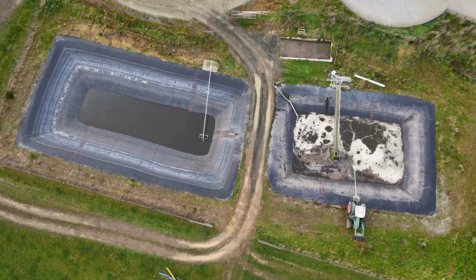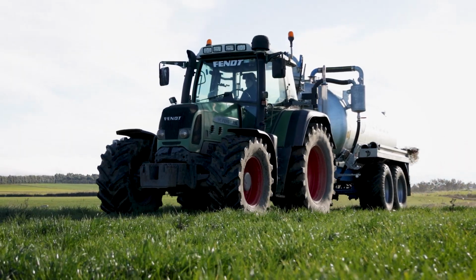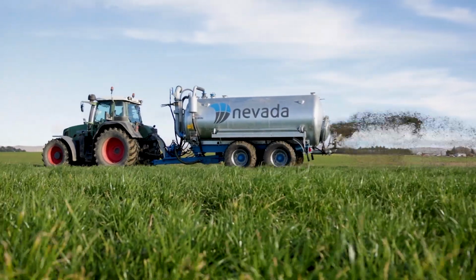So I've just half filled the Nevada 12,800 litre tanker and going to spread some paddocks. We've had a bit of rain the last couple of days, but shouldn't be a bother with the big tyres it's got on it.